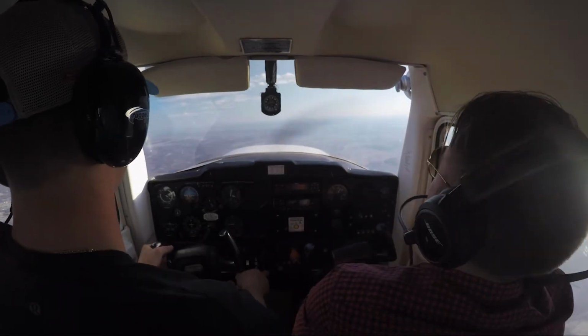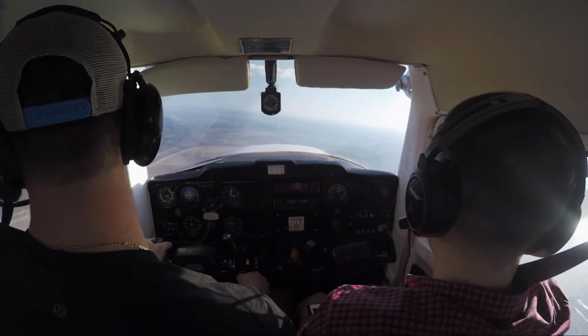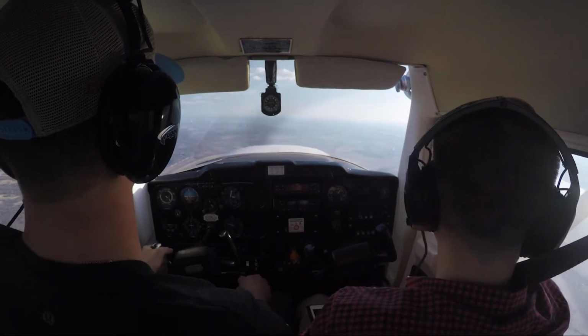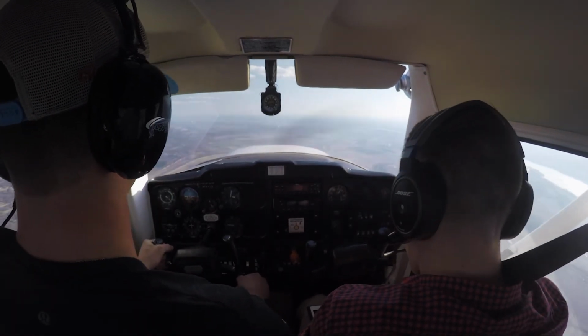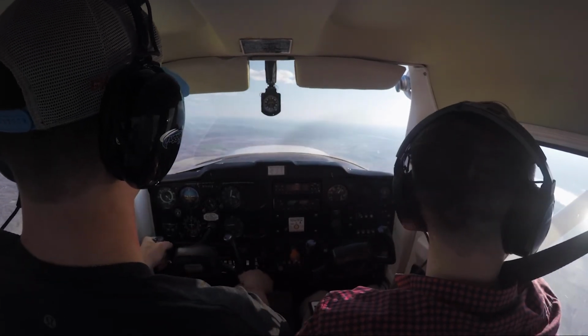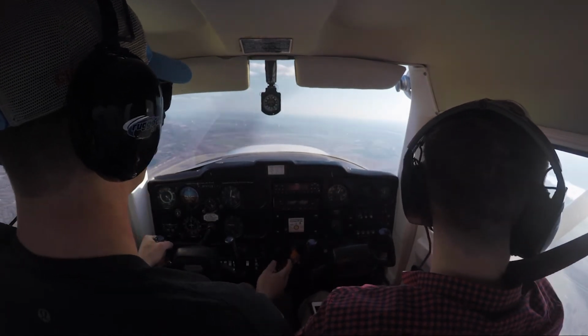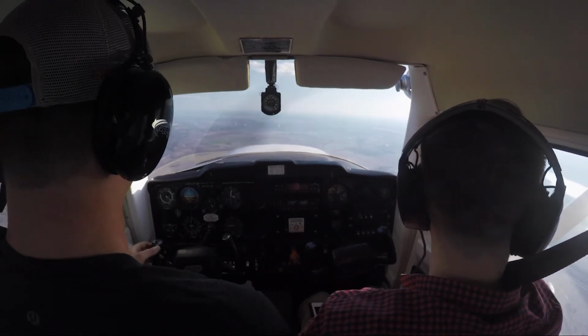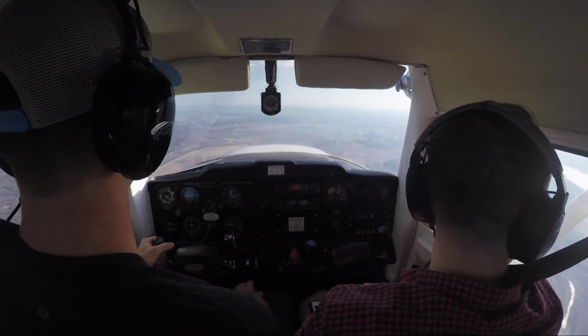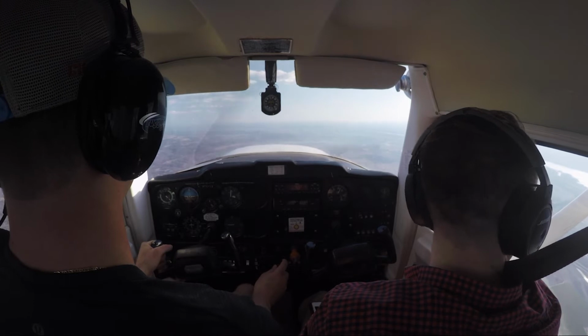Okay, so 3,000, all over those railroad tracks. Just point me in the direction of Valmeyer Lake in front of us and get me set up into slow flight. Stay at 3,000 feet. And then just walk me through what you're doing and why, how you're going to correct if you start to descend or if your airspeed starts to bleed off.